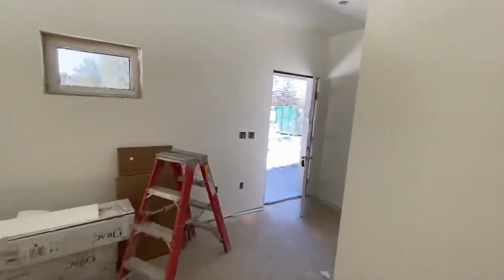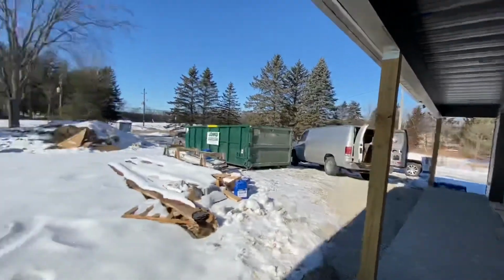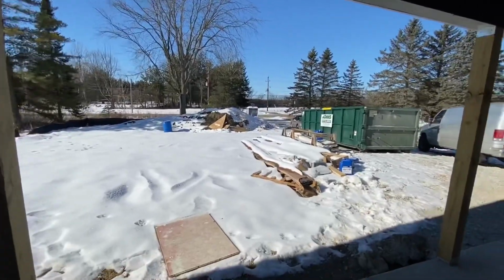Another sunny, cold day, but you're not cold inside the house. And that's about it. I'll leave you all alone. Oh, it's cold out here. Oh, that wind is coming from the west. It's cold.